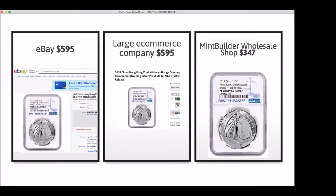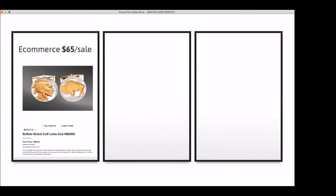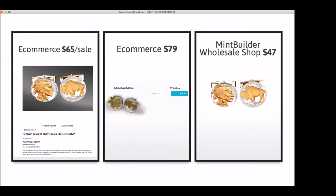These are coins we're trying to find that you're not going to see everywhere. We want those rare exclusive coins. And so we're going to offer you the best prices on those. And going into the jewelry, we have different sections of our shop. Here's a company selling it. The retail price is $75. They have it marked down to $65. Here's a competitor, I won't mention the name. They're selling these for $79, and we're selling them for $47 in the Mint Builder wholesale shop. So again, you're talking a huge discount.